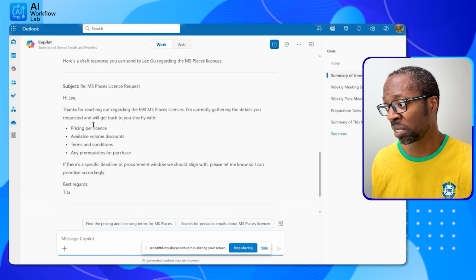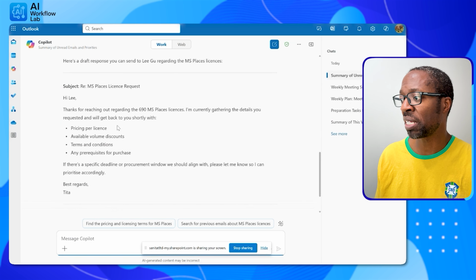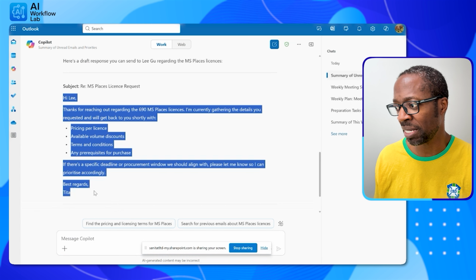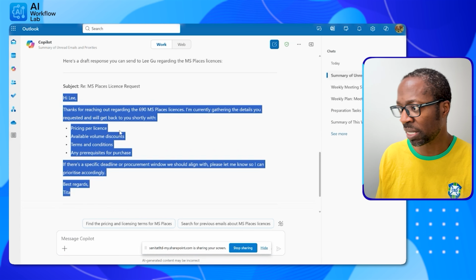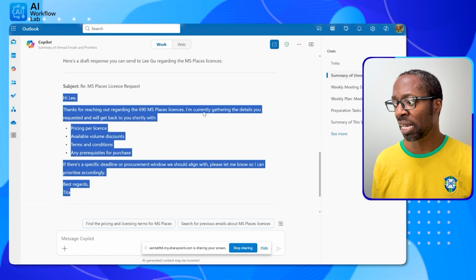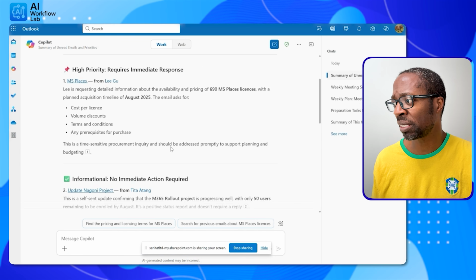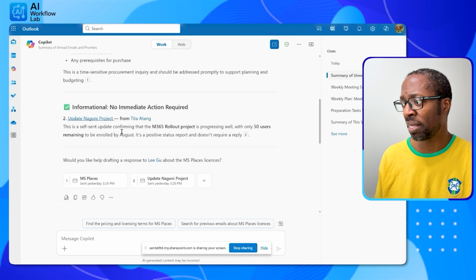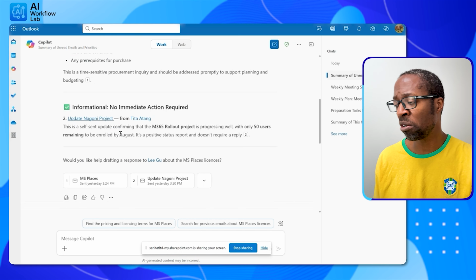You can see that I've got the response there. Pricing per license. Obviously, I still need to type in the numbers, but you can see how I can easily copy and paste this into Outlook, put some context against the pricing for the license, and that's the email gone. So you can see how in that simple prompt of summarize unread emails, it did that. It gave me a high priority one. It gave me a low priority one.